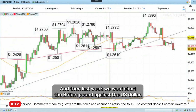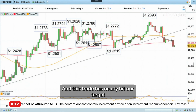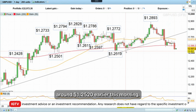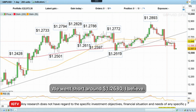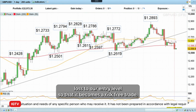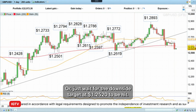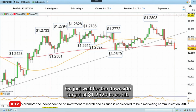And then last week we went short the British pound against the US dollar, and this trade has nearly hit our downside target at around 125.20 earlier this morning. We went short around 126.80, I believe. And here what I would do is at least lower my stop loss to our entry level so that it becomes a risk-free trade, and perhaps even cash in my profits at the moment, or just wait for the downside target of 125.20 to be hit.